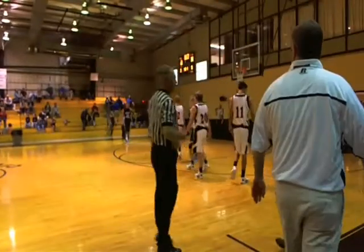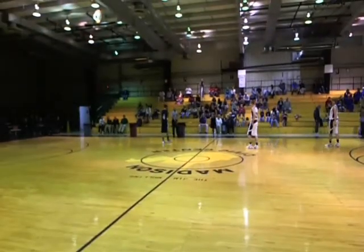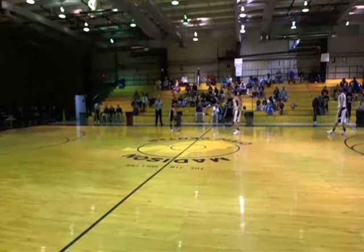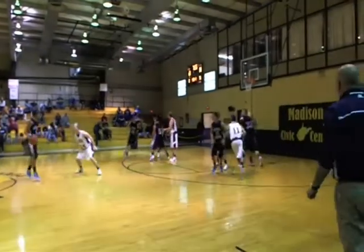14-13. There's your score. We got a close one. These two teams never played each other before, but they're playing like old rivals right now. Yeah, getting a little chippy there in the first quarter, Tony, as we saw the Mingo team already go into the bonus with 19 fouls.